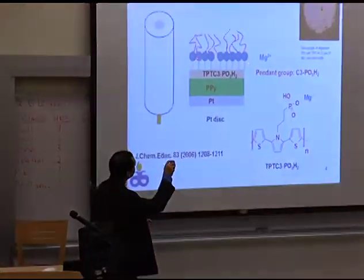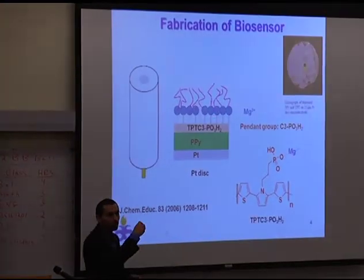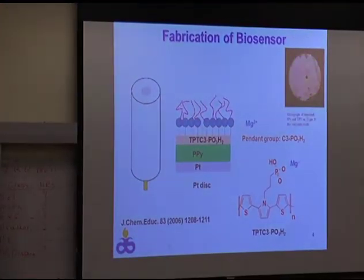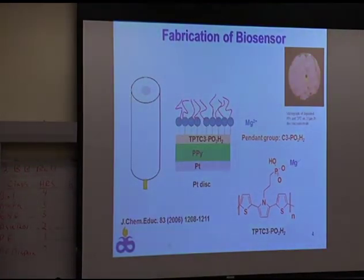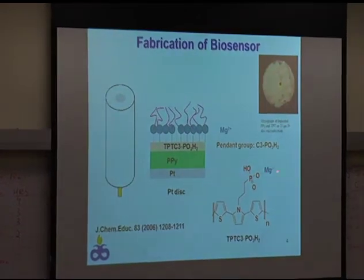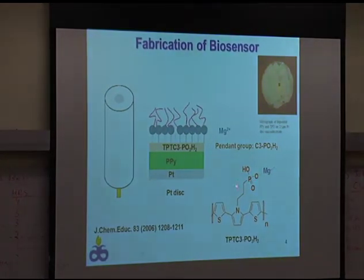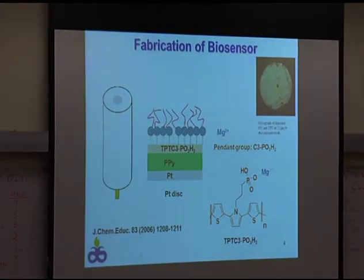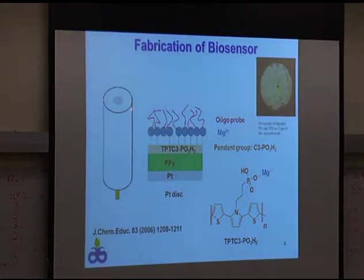And then we finally graft magnesium ions onto that polymer, and it completes our layer. This is the second polymer, the TPT, and the reason we use this is because of this phosphonic acid group, which binds to magnesium. And then finally, the DNA probe is attached.